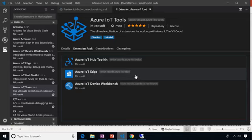But I also want to make a mention that VS Code, I love VS Code. I mean, I'm going to keep inserting this in every single deep dive, that it has the tools and extension and a lot of support for Azure IoT.